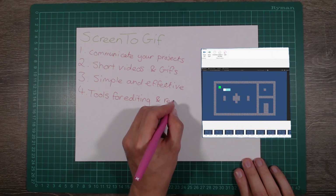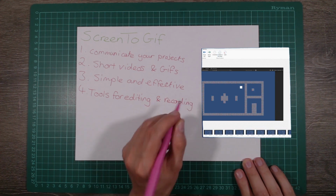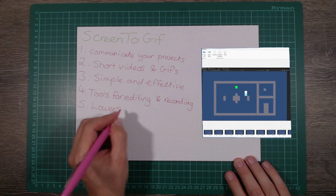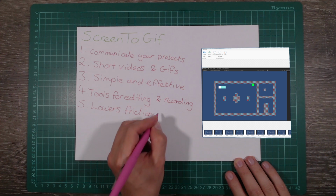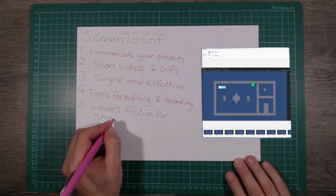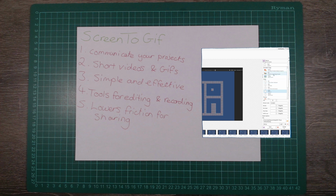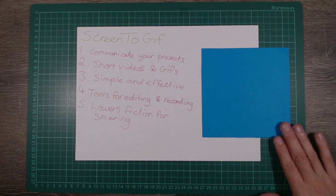This tool has reduced the friction for me for sharing my progress on projects by just making it as simple as selecting the area I want to record, cutting it down to size, and then just sending it out to the world. Screen to GIF is quite possibly the best for free that I can possibly recommend to anybody.